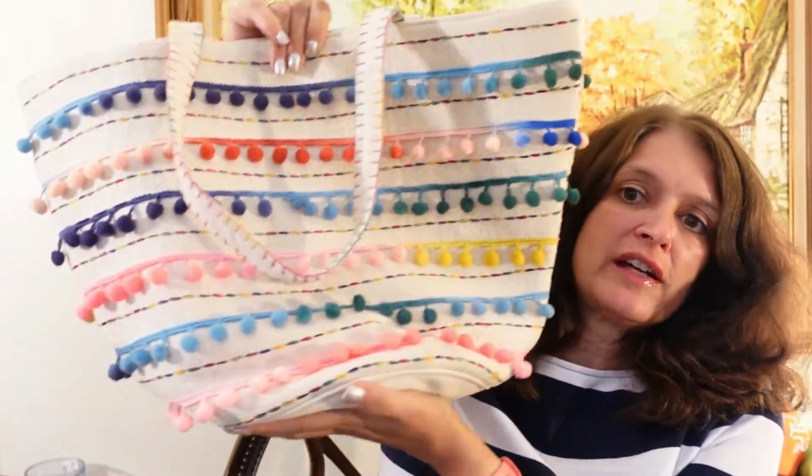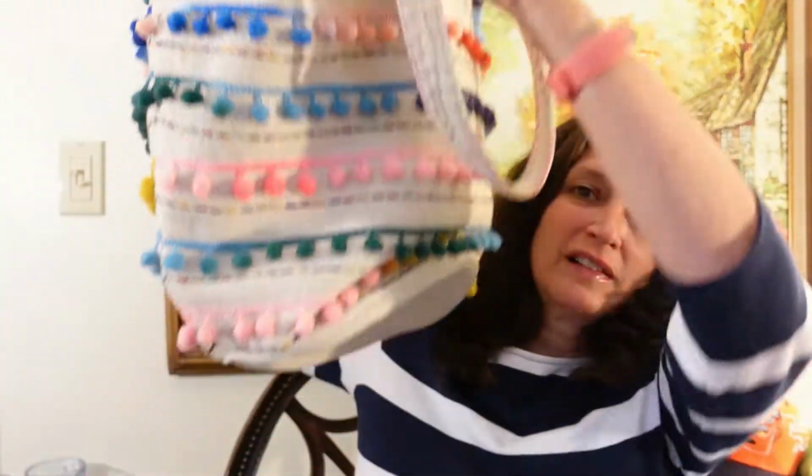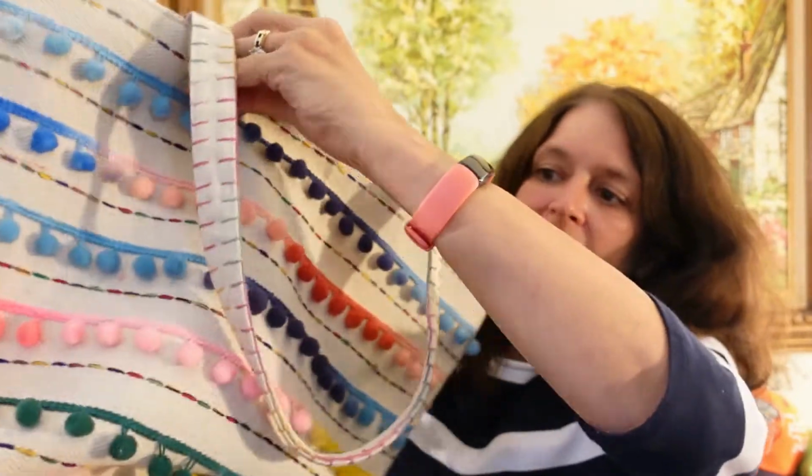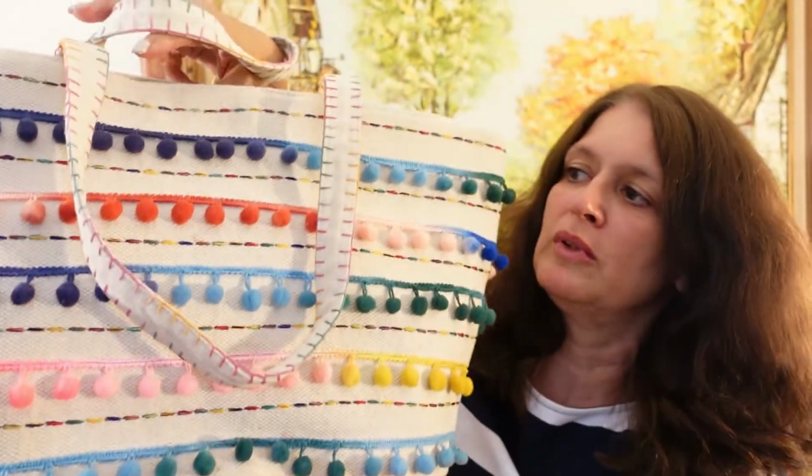It's time to start the haul. So the first thing I want to show you is the first thing that I picked up in the thrift store. I just love it. Look at the size of this. It is a giant tote. It has all of these pom-poms all over it, which is just adorable.